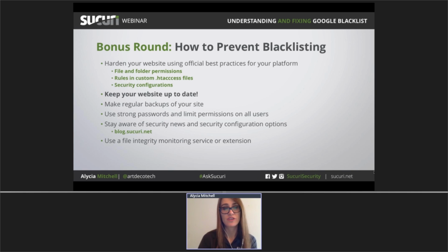You also want to make sure that you're using strong passwords, so long, complex, unique passwords for every single account, and you limit those permissions for your users. There's no reason for you to have a ton of admin users, and if you're giving admin access to somebody, give it to them only as long as they need it. This is called the principle of least privilege, and it's a really great way to make sure that your users aren't the weakest link.